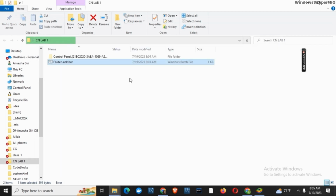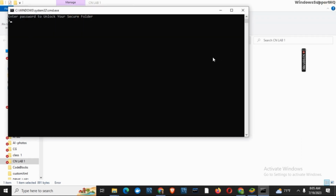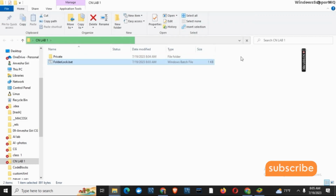Doing this will create a log on your private folder. As you can see, the private folder has been removed. Now to open it, you just have to double click on the BAT file, give the password that you set before, and you will notice the private folder is visible to you now.